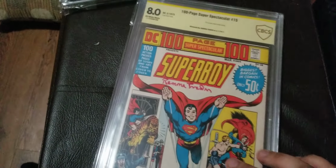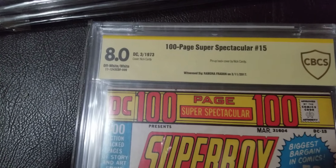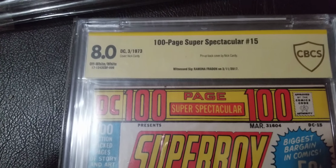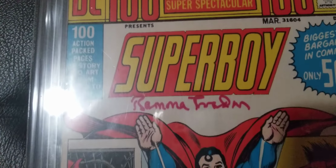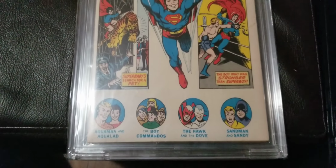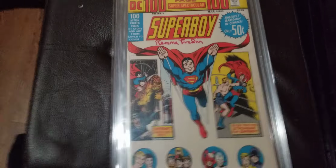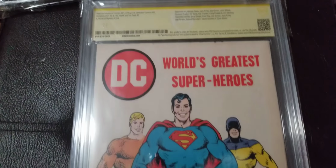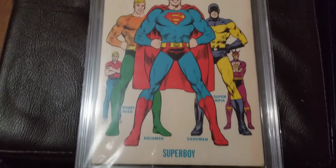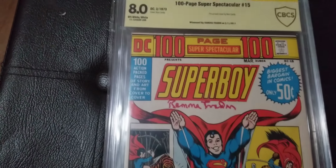Next we got here 100-page Super Spectacular issue number 15, 8.0, and this was signed by Ramona Fradon. You know, she's an old school artist. She's like in her 90s. She worked on Super Friends and those old nostalgic DC works. Want to show you the back. Has a great pinup in the back. Freaking awesome. Good grade for the year of the book, 1973.